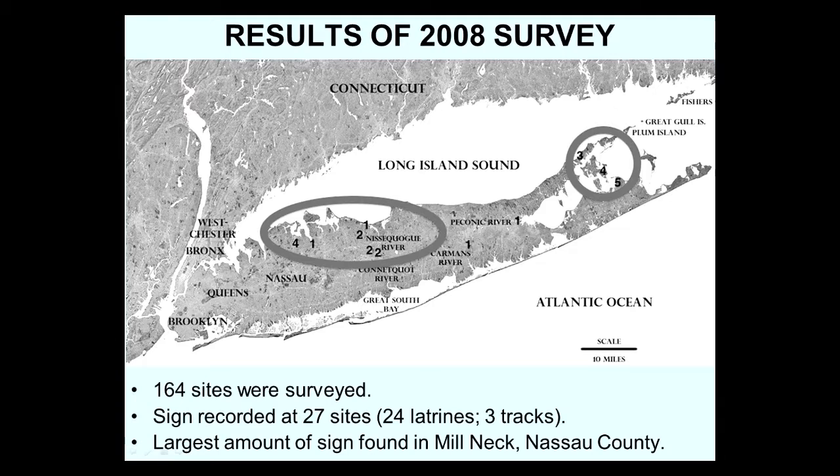And then there's another cluster of latrine sites out on the east end, and a pretty widely separated area between them. And that's a couple of latrines at Cedar Point County Park, that area in East Hampton, Mishomic Preserve on Shelter Island, and an area just west of Greenport called the Arshomomic Preserve. And it's possible that these latrines are, because river otters have a large home range, just one otter. It's hard to tell.